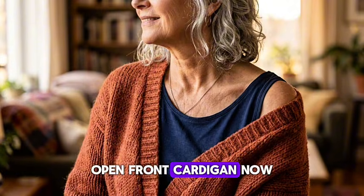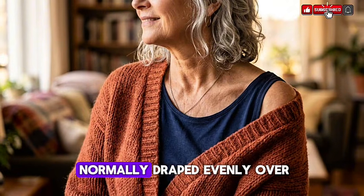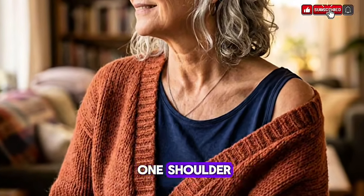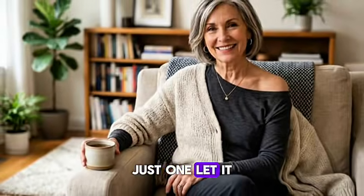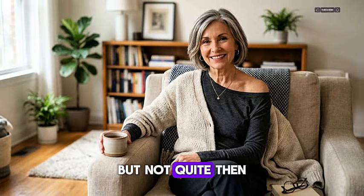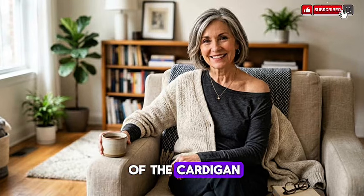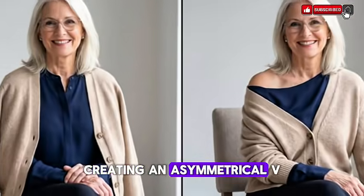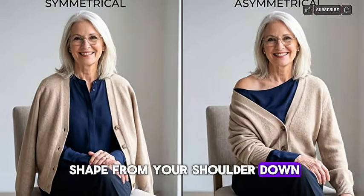Open front cardigan. Now instead of wearing it normally, draped evenly over both shoulders, slide it slightly off one shoulder. Just one. Let it rest loosely, almost like it's about to fall off, but not quite. Then take the open front of the cardigan and let it fall in a diagonal line across your chest, creating an asymmetrical V shape from your shoulder down.